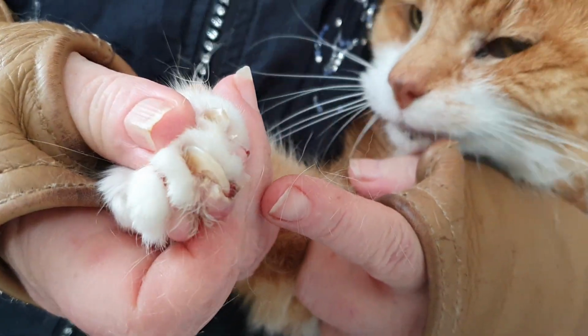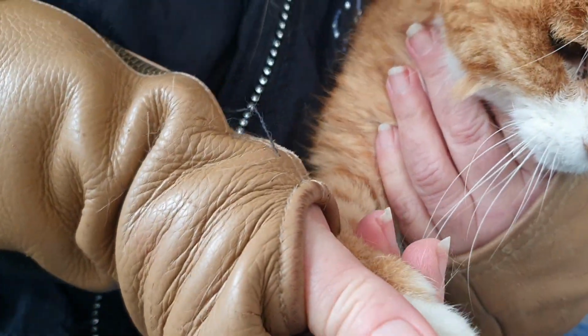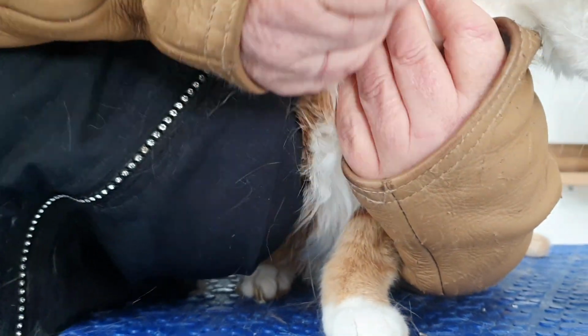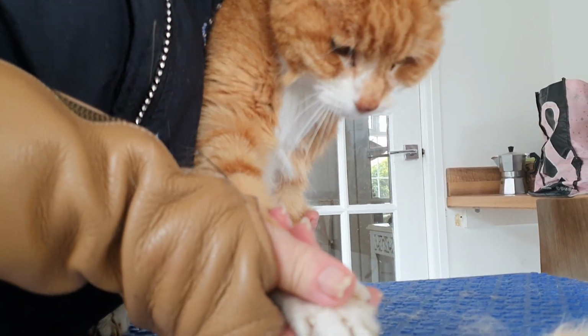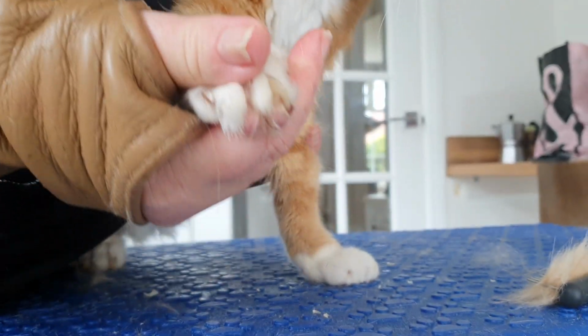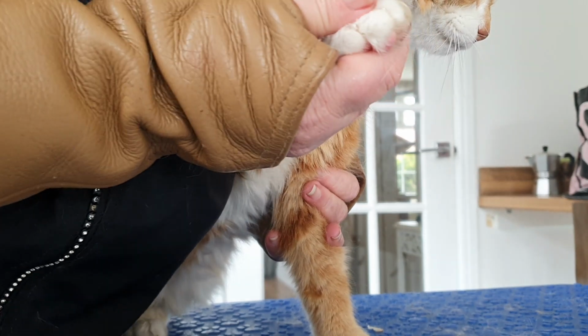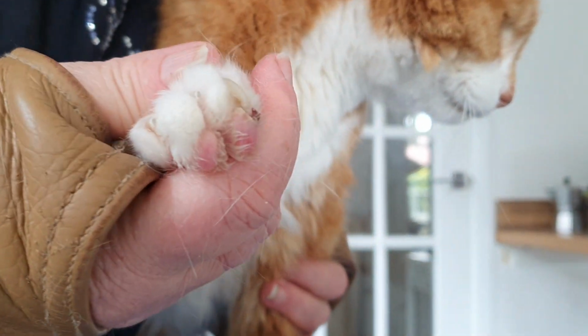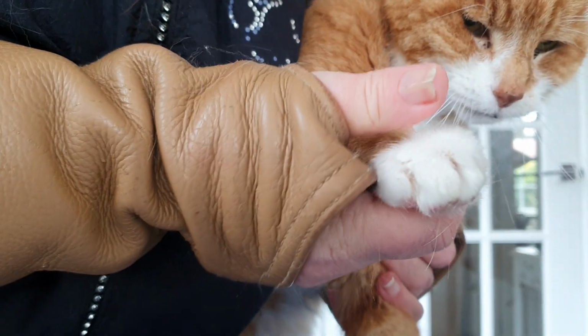And then this claw here, if you can see that there, he's not keen on me touching because it is right into the pad. So I can't push it out. Okay, baby, I know. So we're going to have to trim that one, that second one. And you can already see there's actually blood around that where it's pierced the pad. See? You see that there, Steve? Yeah, I've got it.